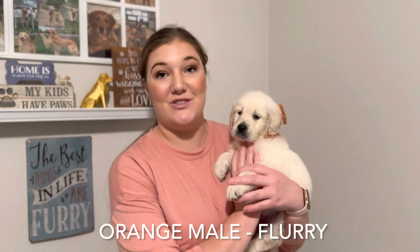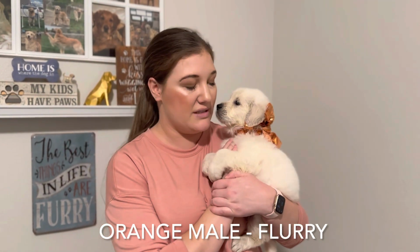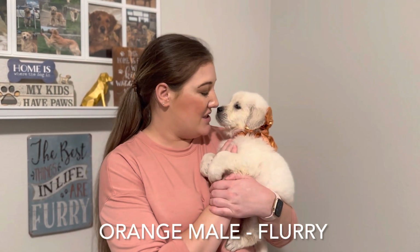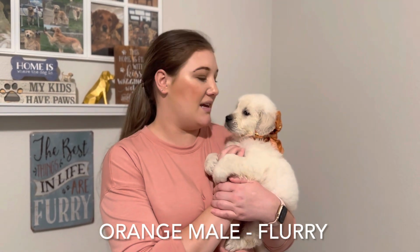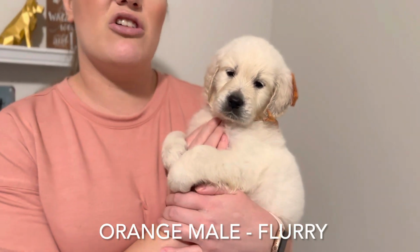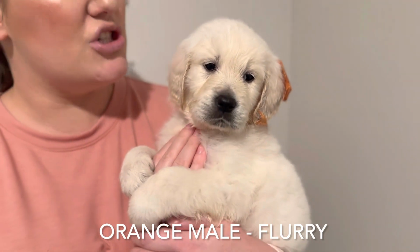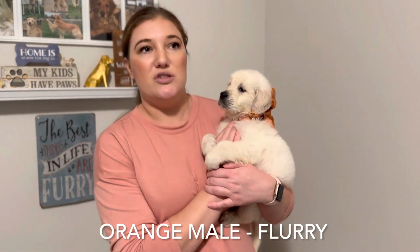This is our little orange boy. He was one of the first boys to pick up potty training out of the 3 litters. He's so sweet. He's so chill. He takes everything at ease. Like nothing throws him for a loop. He never really gets startled or unstable. Like he's just a very consistent puppy. And everything that we do with him, he shows consistency.